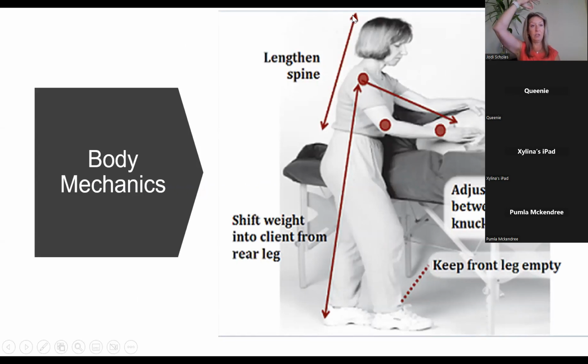So right now, lengthen your spine. Imagine there's a string on the top of your head, pulling it up ever so slightly. So during your massage sessions, think about the length in your spine. Think about your sternum being forward. So sternum forward, lengthen spine. If you only do that, you will be in great position to distribute your weight properly.